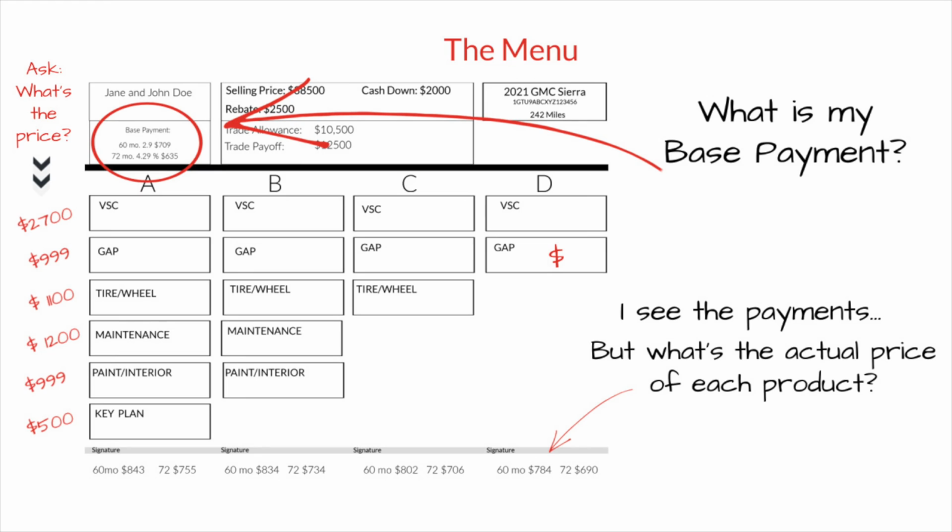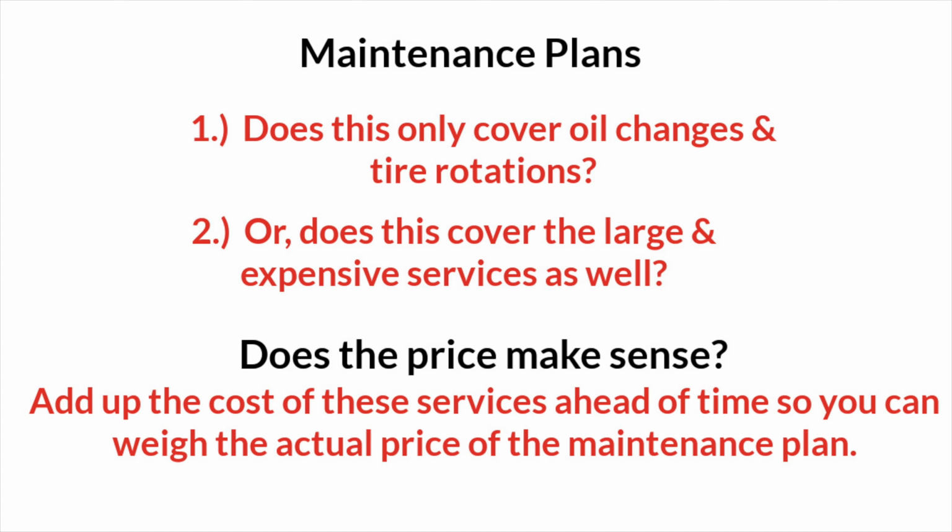All right, moving into the finance office, when you're offered the maintenance plan, what's the first thing you're going to ask? I know you guys know this. What is the actual price of this plan? It's nice that you show it to me in my payment, but I want to know what the actual cost of this maintenance plan is. And once you find out how much the finance manager is trying to sell it to you for, you ask, does this maintenance plan include the big major services that are very expensive? Typically they're at maybe $20,000, $30,000, $40,000 and or $50,000. Or is this maintenance plan a very basic maintenance plan where it's just oil changes and tire rotations?